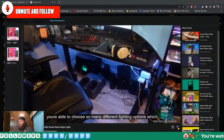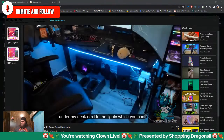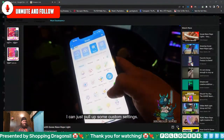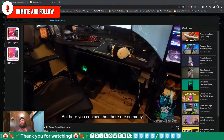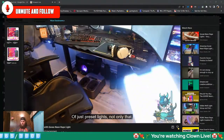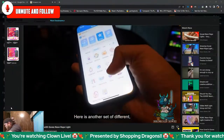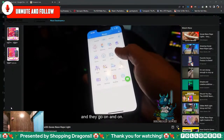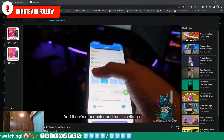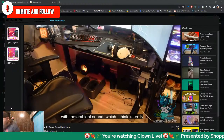You know, you're able to choose so many different lighting options, which I'm going to cycle through a couple here and tell you. There is a control panel that I have installed under my desk next to the lights, which you can't see, but it's just there. So in case I don't have the app, I can just pull up some custom settings. But here you can see that there are so many different menu options that you can choose from of just preset lights. Not only that, but the list goes on and on. So here's just one set of lists. Here's another set of different, you know, light settings that you can choose from, and they go on and on. There's even a DIY function that you can set up and customize on your own. And there's other color and music settings. The music setting is my favorite because it will strobe to the beat of whatever music is going on around with the ambient sound, which I think is really cool.